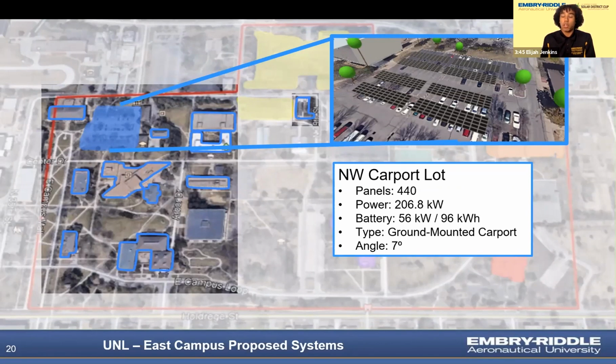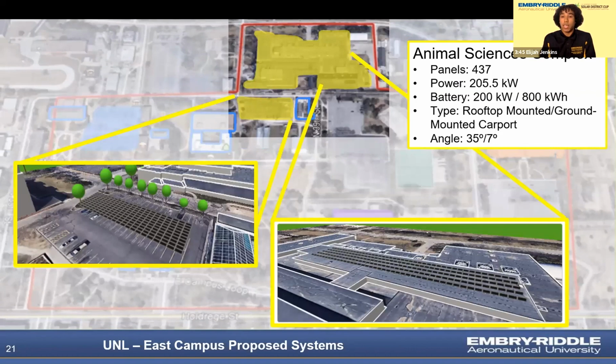This ground-mounted carport also comes equipped with EV charging to promote sustainability, even for all the students that park under it. Next, we have our Resiliency Challenge location of the Animal Science Complex. Here we have a 206 kilowatt PV system. This is split between rooftop mount and a ground-mounted carport, also included with EV charging.